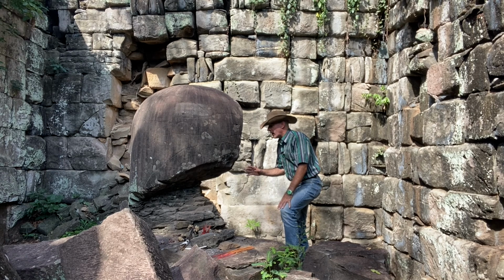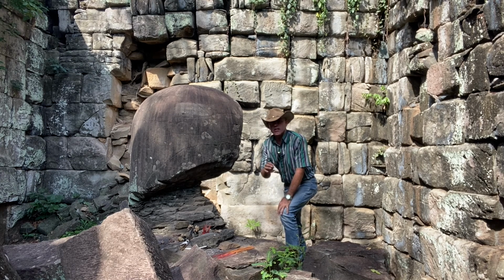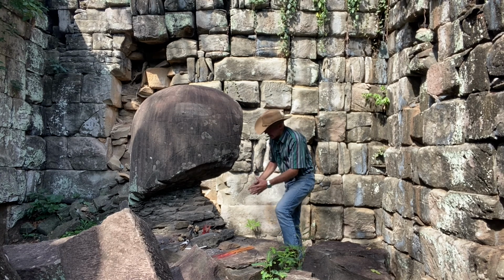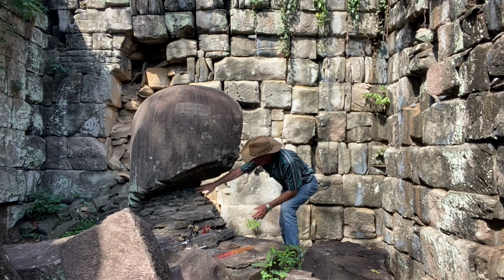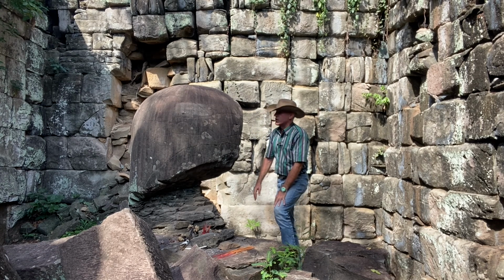And as to why this has gone is a mystery to me. This is not natural erosion. Somebody has actually attacked it by the look of it. I'm puzzled beyond puzzled as to why this damage has been done.